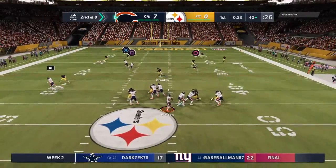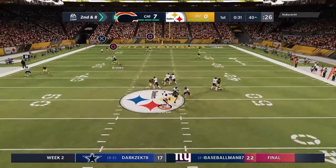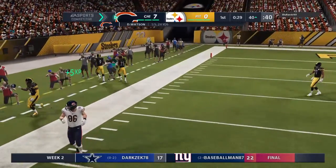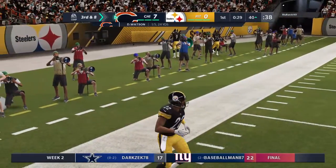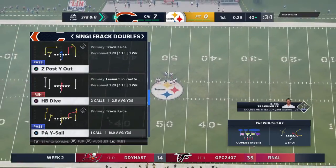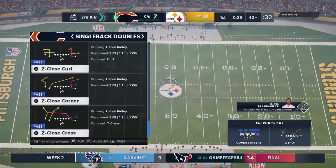To throw is Watson. And boy, that one drops incomplete, but if he was hit a fraction sooner, it may have been a fumble. The turnover put him in great field position. They don't want to squander it with third down coming up.